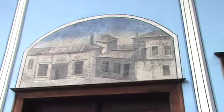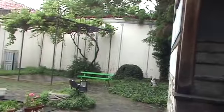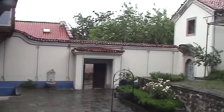Stairs that I did not get a chance to video. Now there's some heavy, rich furniture. The exterior. It has a nice bright look to the outside.